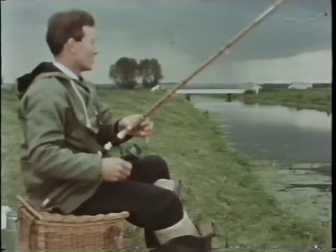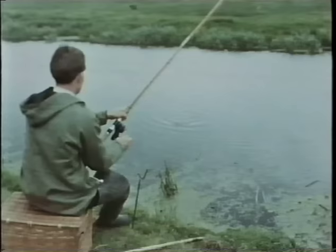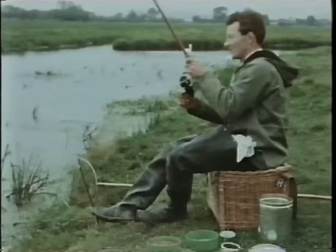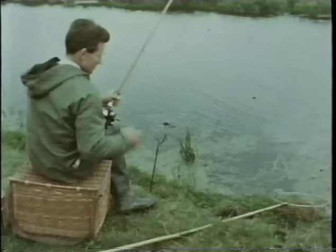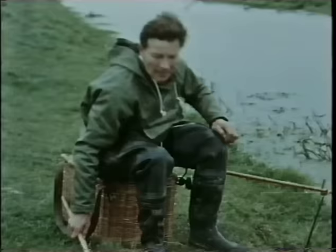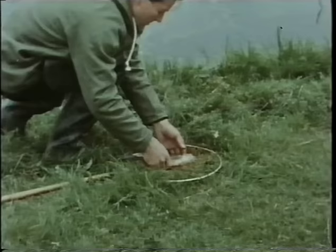Bream isn't a very strenuous fighter. It's in the wooing and catching of him that the most of the fun comes. Here he is now, wallowing on the surface. Carefully draws him towards the bank before sinking the landing net under him and bringing him ashore. Well, there he is, a good bream of about 1.5 to 2 pounds. After taking out the hook, Brian puts him carefully into the keep net.